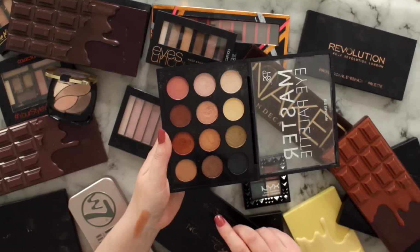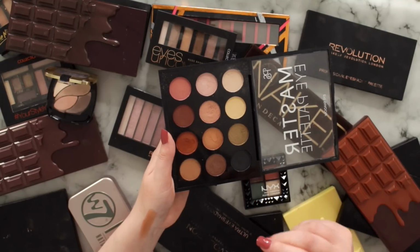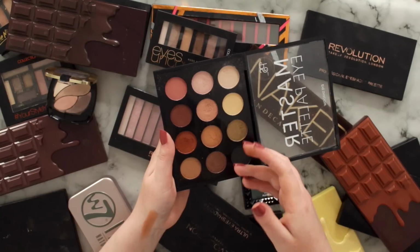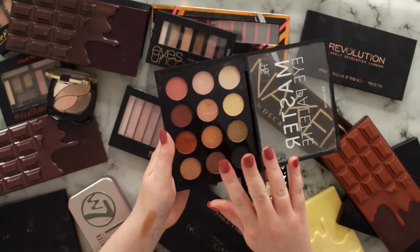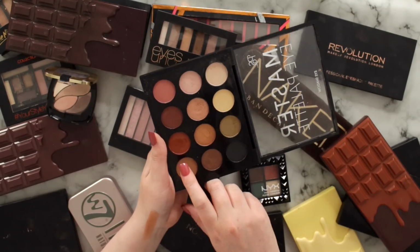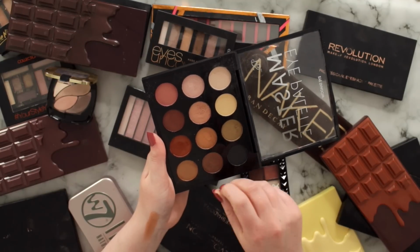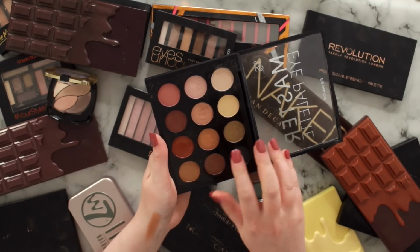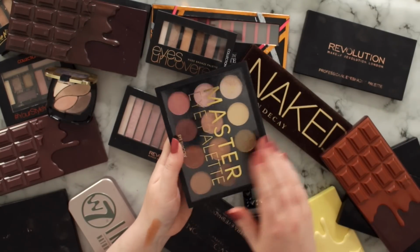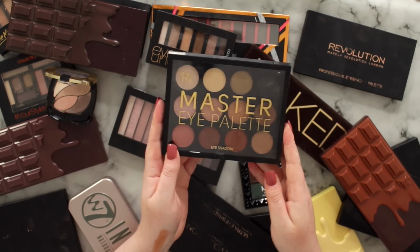However, some of them are really difficult to blend, in particular the two matte shades are very difficult to blend, and I find that once you've applied them they go very muddy, they kind of oxidise and they just all fuse together. So even though there's a lot of contrasting colours here, like when I was testing this in a video I put that one with the green one, and even though they're contrasting colours it kind of all muddled together, and yeah, it's not a very good formula, and I feel like for £6 you can get a better eyeshadow palette if you go to somewhere like Makeup Revolution.